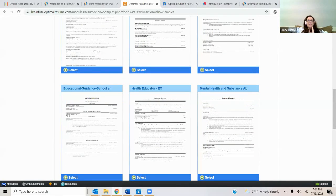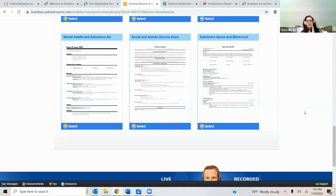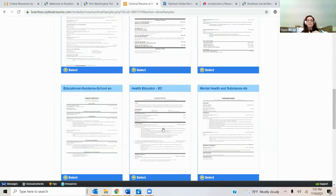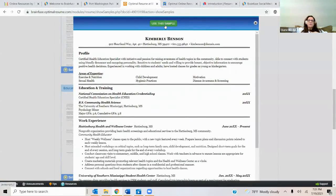And what I would do is I would just take a look at these different job titles, determine the one that most closely fits the career path that I'm taking. And then I would use this as a sample to get started.